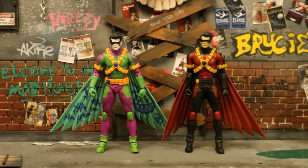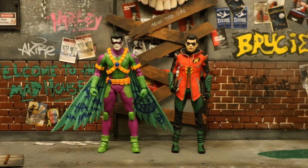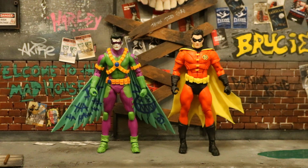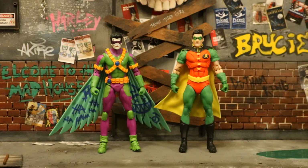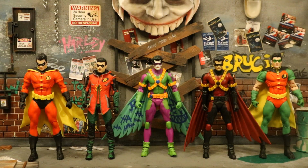Now check them out next to some other Tim Drake and Red Robin figures. Here's the Jokerized Red Robin, next to the standard version of the New 52 Red Robin. And here he is, next to the Gotham Knights Tim Drake Robin. Then, next to the Tim Drake Robin in his all-red suit from the One Year Later storyline. And now, next to the most recent Tim Drake Robin release, this is him in his original Robin costume, based off of Robin Reborn. Here are all the different McFarlane DC Multiverse Tim Drake Robin and Red Robin figures. We have 5 of them.